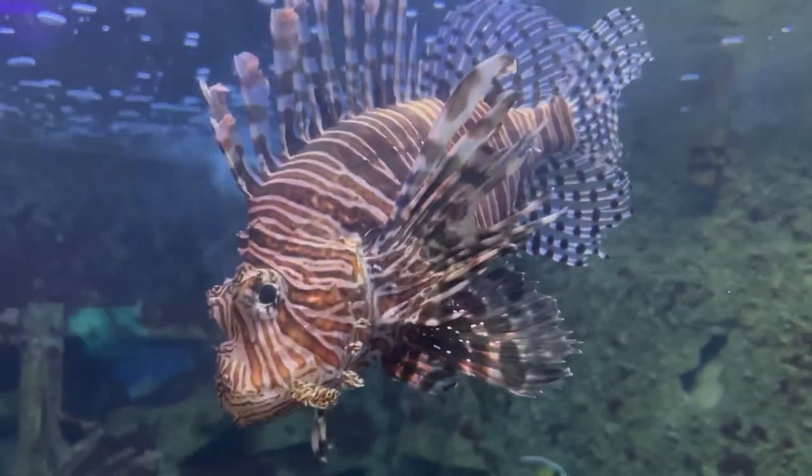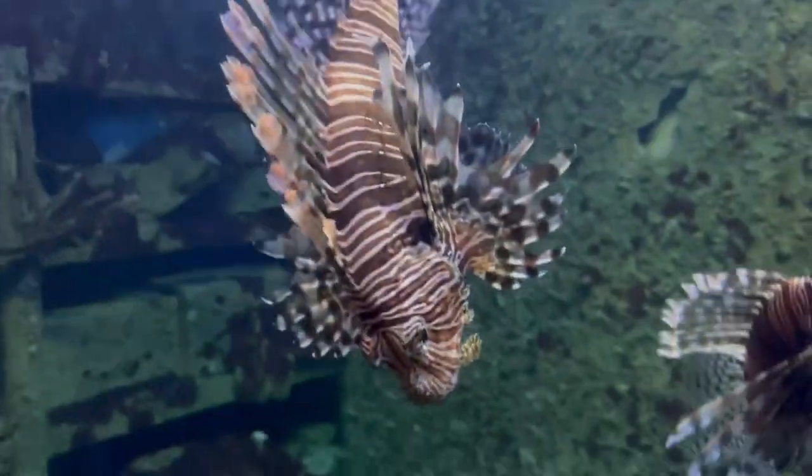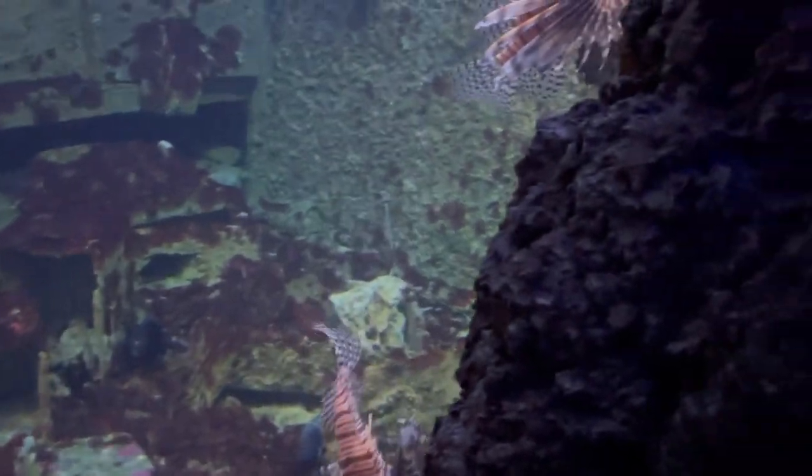Daddy, this one fish. There's another one right here. Well, Daddy, he just stopped to look at me. Daddy, I see the bowls and plates. Here's another one over here.